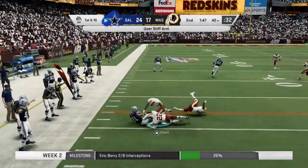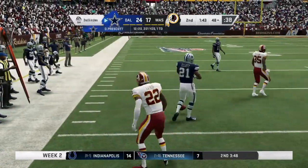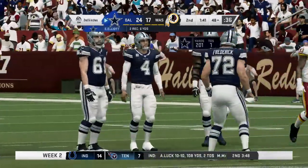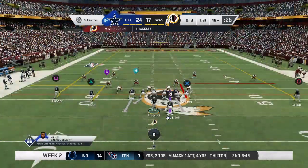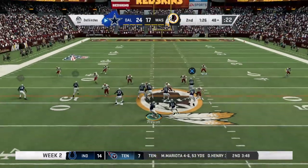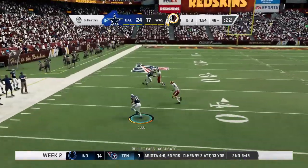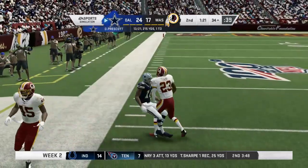Dak dropping this one off for Zeke. 10 yards on the pickup there, and it'll be 2nd down. Well, using Zeke Elliott in the passing game, that's something Cowboy fans are getting used to. Last year, 77 receptions. And you think back to his rookie season, he had 32 and then 26 his 2nd year. But he's really on the uptick.